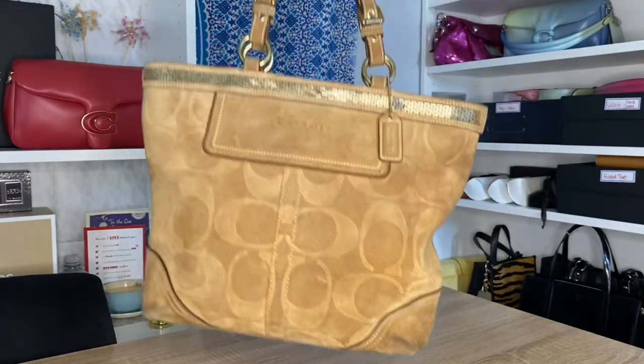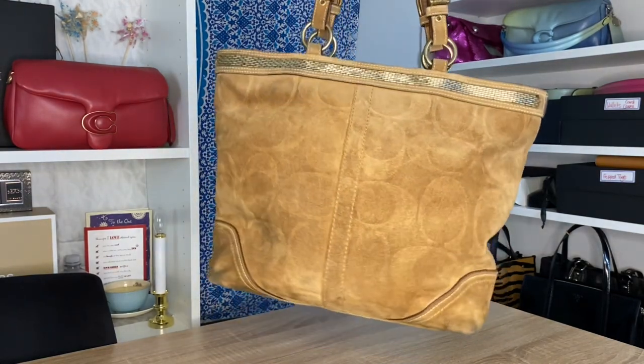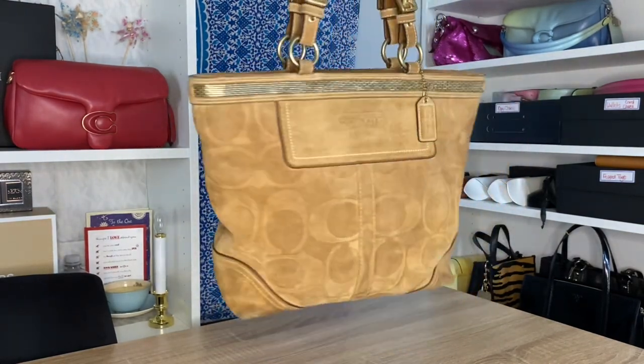Now, next handbag is a bit of a fixer-upper, but is a retail bag, and I found it for a really, really good price. It's this beautiful, well, dirty beautiful. This needs a lot of tender loving care, because as you can see, it's fairly dirty, but this is a retail full suede and bead Coach bag. Full suede retail.